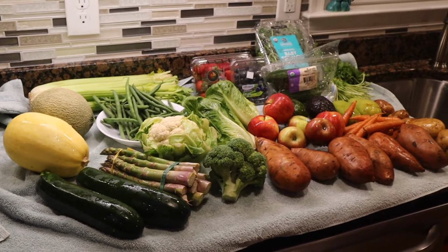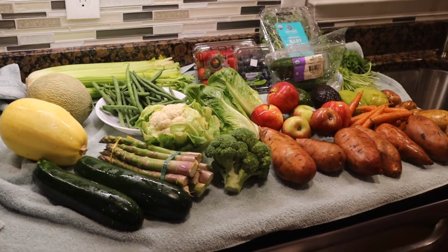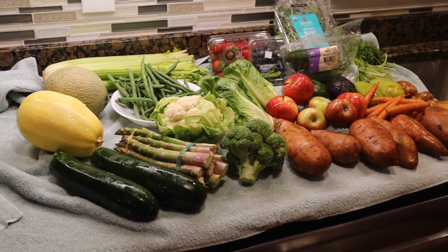Okay, so here is my Misfit produce for this week, and it is just delivery week. I've got Misfit coming, Butcher Box, and Thrive. I'll try to show you all three.